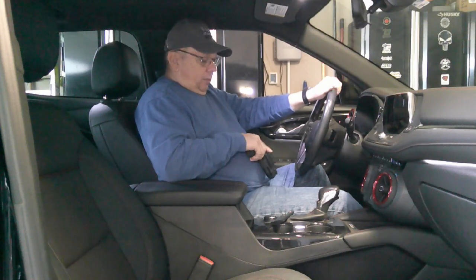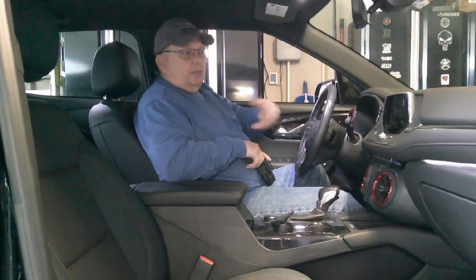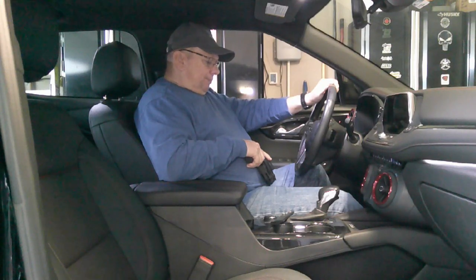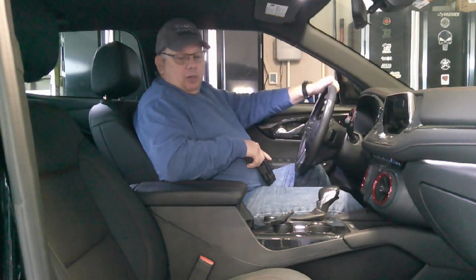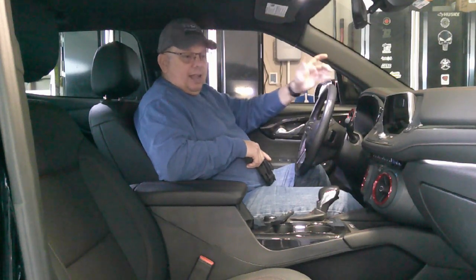The problem with appendix carry in the vehicle that I found is, of course, I've got my seatbelt coming straight across right where my firearm is. So that may kind of inhibit me from being able to pull it out quickly in an emergency. But that's an option. You can do that as well. Obviously, some people are very comfortable carrying appendix carry, whether they're right or left-handed.